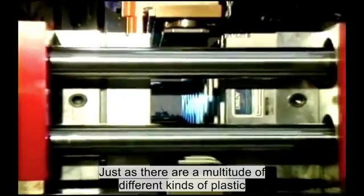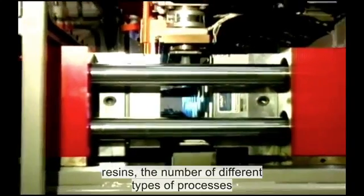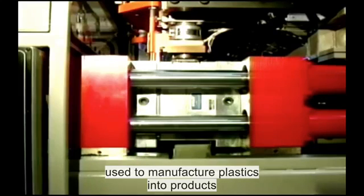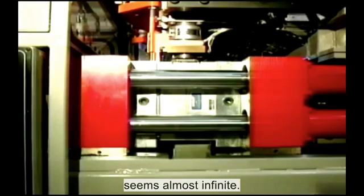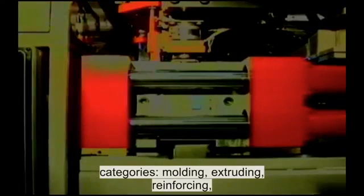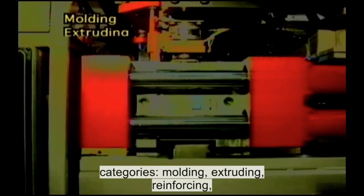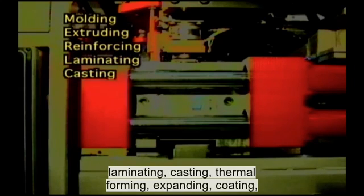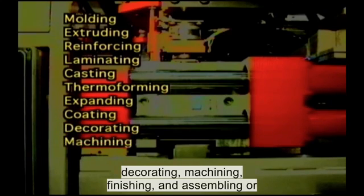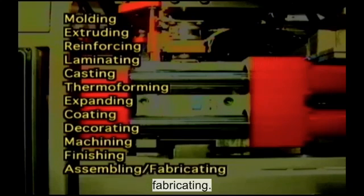Just as there are a multitude of different kinds of plastic resins, the number of different types of processes used to manufacture plastics into products seems almost infinite. But all plastics processing can be put into a few broad categories: molding, extruding, reinforcing, laminating, casting, thermoforming, expanding, coating, decorating, machining, finishing, and assembling or fabricating.